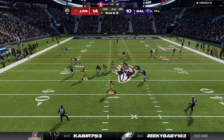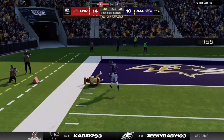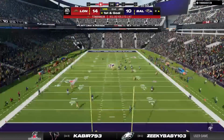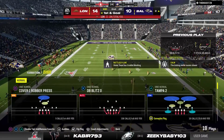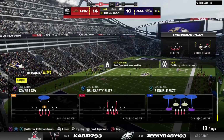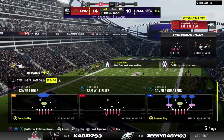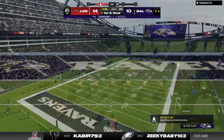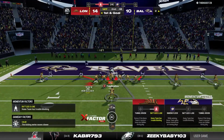Tua sets up to pass it, and going deep for Hill. And this is taken in at the 5. A big play there, 46 yards. First and goal at the 2-yard line. After the big play, a chance to finish now on 1st and goal.